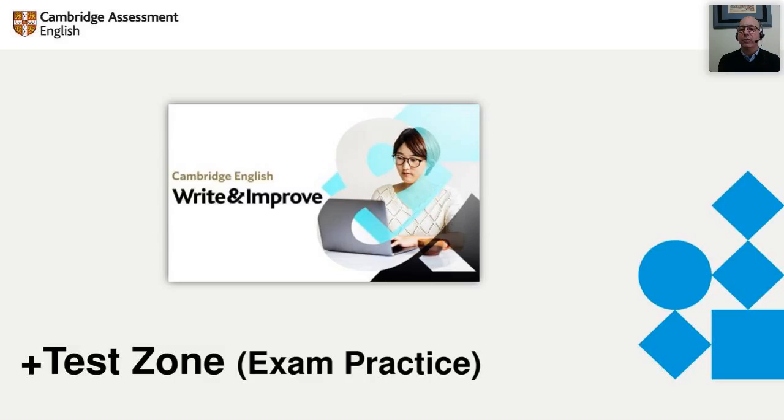So I can see here a number of exams, Cambridge B2 First, IELTS, Proficiency. Okay. From what I can see here, I can see also the Michigan exams, right?